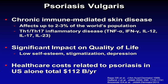It is well known to be associated with low self-esteem, stigmatization that affects personal and work relationships, and clinical depression in a significant percentage of these patients. And in addition, it creates a tremendous burden on our healthcare system with costs due to psoriasis in the United States alone totaling around $112 billion per year.